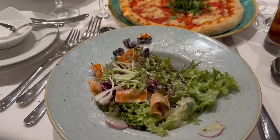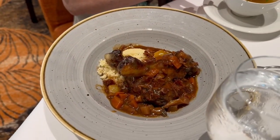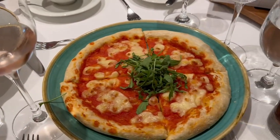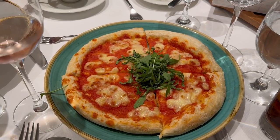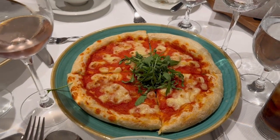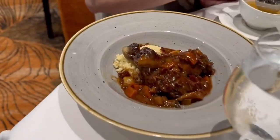Now, when you're in France, have some salad, some coq au vin, and of course, some pizza with arugula. Ama always has pizza on the menu, as well as burgers and cheeseburgers. And this is lunch on the AmaCello.